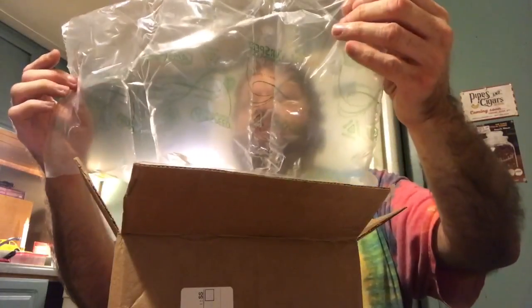Oh, forgot to do the top. That would help. It's not a bad cigar. Very, very mild flavored cigar. Airspeed packing pillows. Once again, we present to you as a gift from Pipes and Cigars. Pillows for the lofty cat's head.